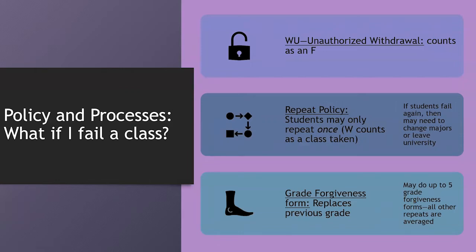What if I fail the class? There's another way of failing a course besides doing very poorly in it, by not turning in assignments or doing well on exams. That other way is not dropping the course properly. For example, if you decide to just stop showing up to class, the instructor will not drop you from the course automatically. You do have to drop the course by a certain time during the semester. If you are still on the class roster by the time that deadline passes, your instructor may give you a WU, which holds the same academic weight as an F.